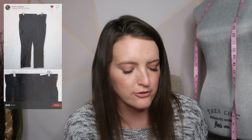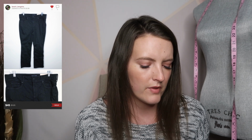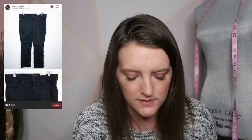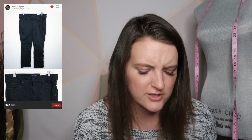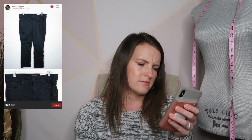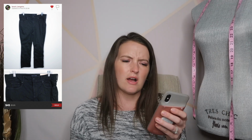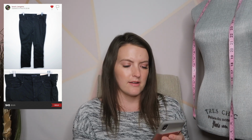Okay, next is a pair of Not Your Daughter's jeans. These were new with tag. These were actually a Ross find. Sometimes I find this brand at Ross and I will pick it up. These were size 12 petite. A straight Maryland jean, stretch, in a darker wash. So again, another brand that I think is great to pick up, especially if it's in new condition.